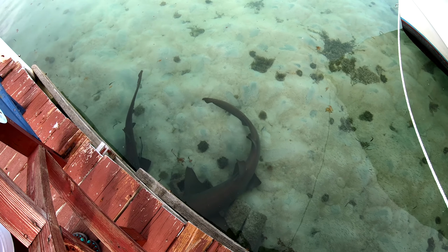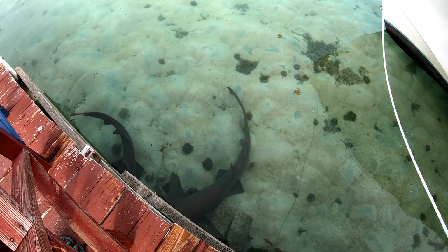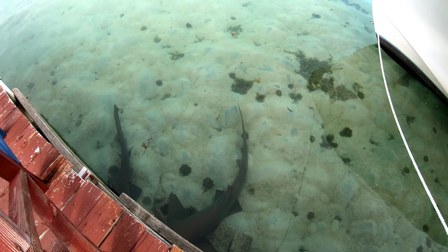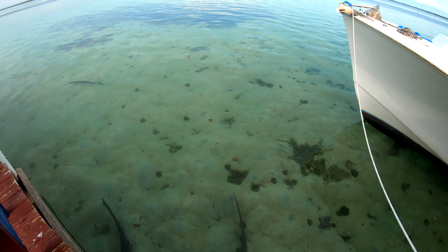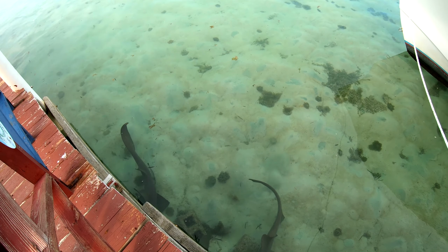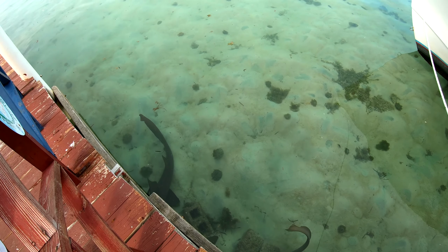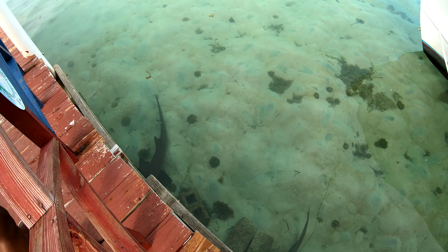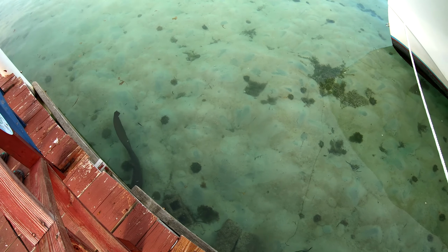Oh wow. What kind of sharks are those? Lemon. Lemon sharks? This is normal for you, right? Yeah. Is that a barracuda? No, that's a tarpon. Tarpon. They don't bite. Nobody eats them. You know your fish, huh? Are you from here? Not from here, but from the Bahamas. Yeah. Wow. Oh, they're underneath them.